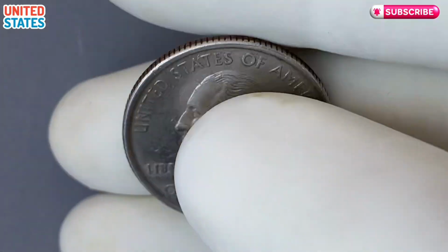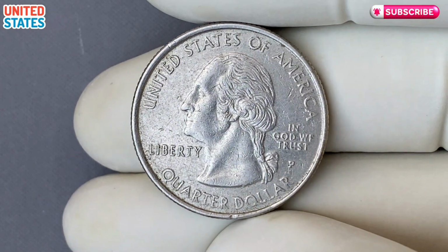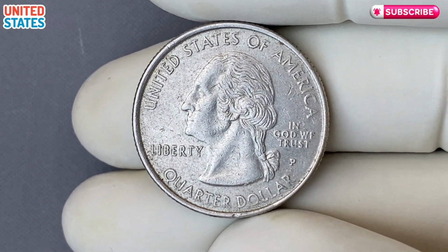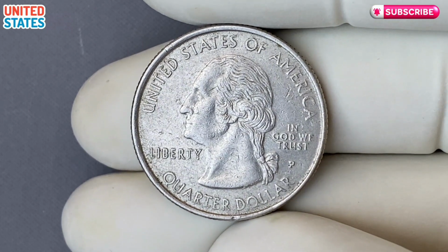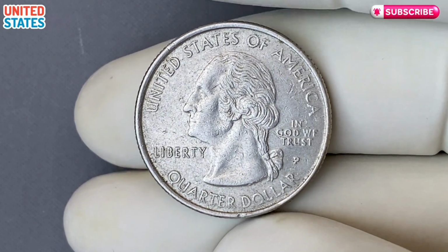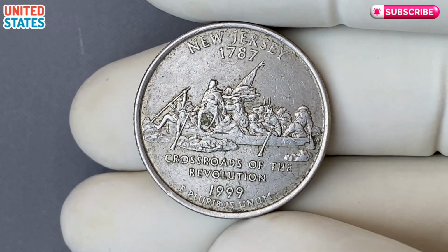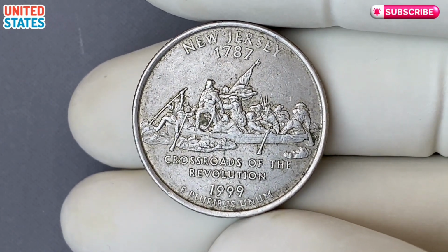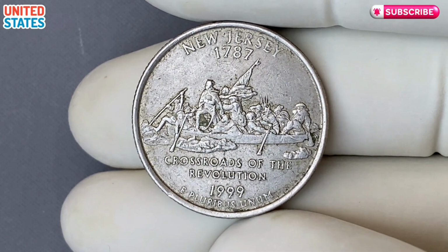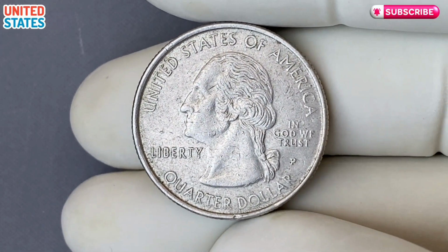While most of these quarters were produced with the intended design and are still circulating today with no special value, a few of them feature a significant flaw. This is what has elevated the 1999 New Jersey quarter to a much higher value for certain collectors. The error we're talking about is known as the double die variety, a type of minting flaw where the coin's design is struck more than once, resulting in a doubling effect on certain elements of the design.